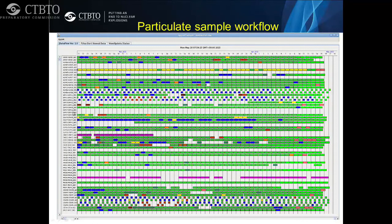This is just to demonstrate to you that the stations are here on the left. This is half of the stations, excuse me. And this is the timeline. So the vertical axis is stations, and the horizontal is time. Each one represents one spectrum. More or less you can view here what is going on throughout the network: reviewed spectrum or not, and what the category of each spectrum is.